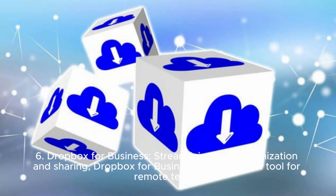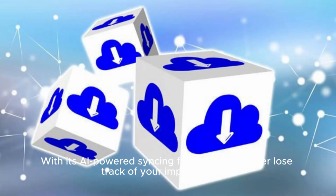6. Dropbox for Business. Streamlining data, organization, and sharing, Dropbox for Business is an essential tool for remote teams. With its AI-powered syncing feature, you'll never lose track of your important files.